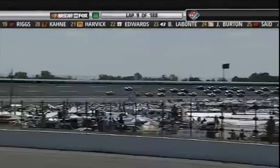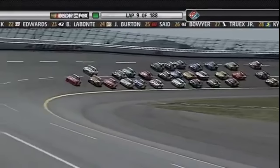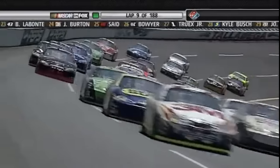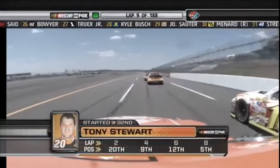I'll tell you Jeff Gordon's strategy. The best way to stay out of trouble is to stay out in front of it. And that's where he wants to be all day. That's what I always told Hammond. He said, what can we do to help you? I said, give me a really fast car.